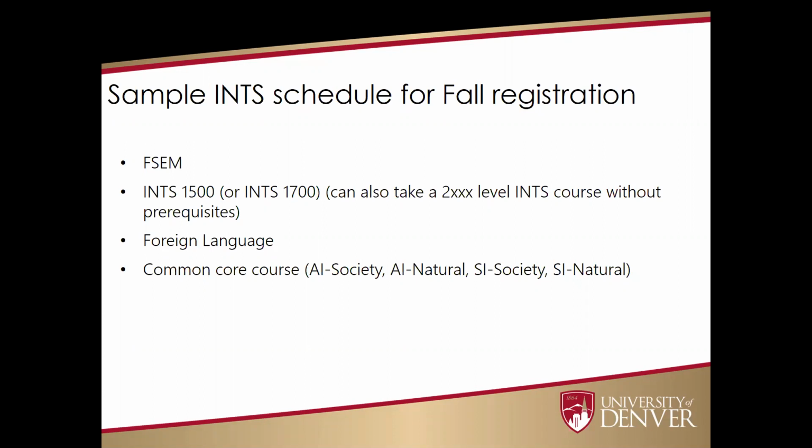Finally, you'll be able to fill in the remaining 4 credits to reach 16 credits in your first quarter at DU with one of the common curriculum requirements. Another option for this 4th course would be to take a second INTS course. You could take 1500, 1700, or a 2000 level course, as I mentioned before. Again, there's no need to stress if you don't get into your first planned schedule. There are generally 2 to 3 sections of 1500 and 1700 offered each quarter. So you'll have plenty of time to take those in winter if they fill up before you register in the fall.